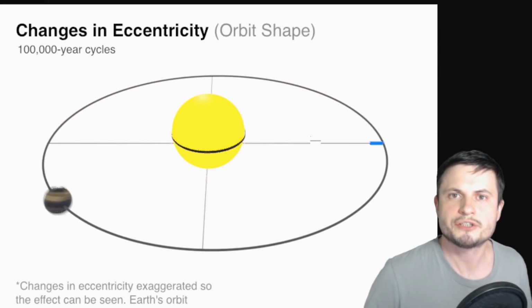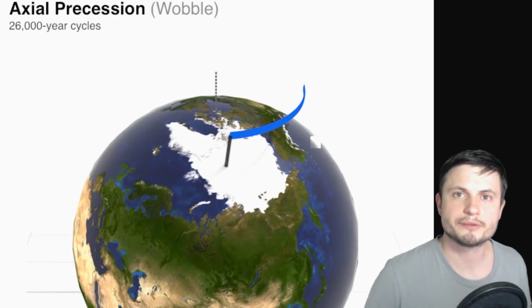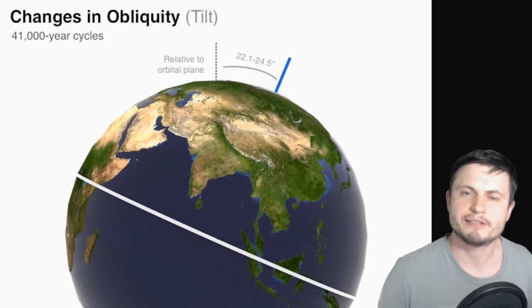And obviously changes in eccentricity and axial precession probably matter as well, but it seems that the major component when it comes to interglacial and glacial periods, or basically ice ages, is this. Now, it kind of makes sense too.